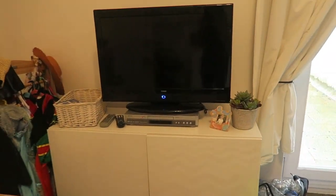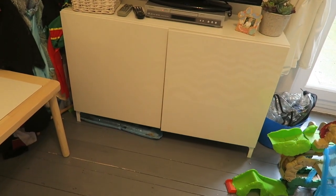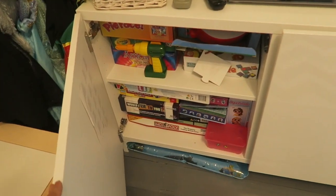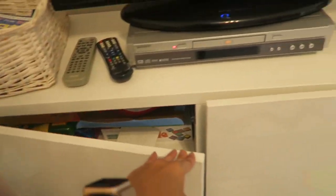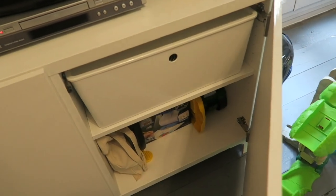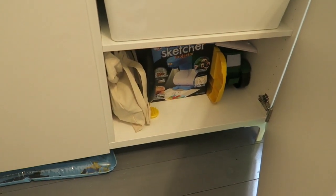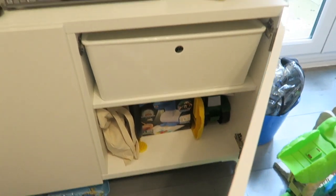And then over here we've got another one of these Ikea units. Again, it's the same inside. Got all the games and stuff stacked in there. And then this side I've got another storage box. Believe it or not, that's got puzzles in it as well. And then some more games there.